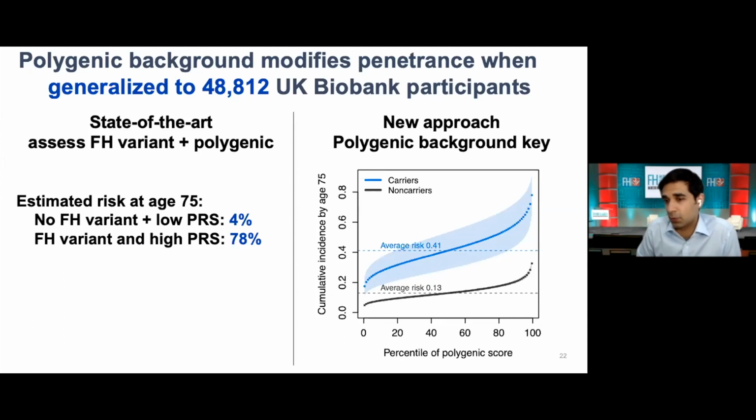And from the time of birth, we can put people in any of these 200 dots. If they have no FH variant and a low polygenic score, we estimate a risk of about 4%. But if you have this double whammy, we estimate your risk is about 80%. So I think this is a very valuable tool in terms of risk stratification and to guide treatment decisions moving forward.